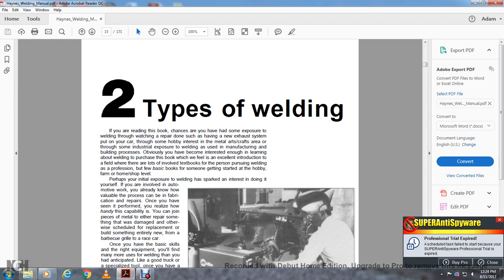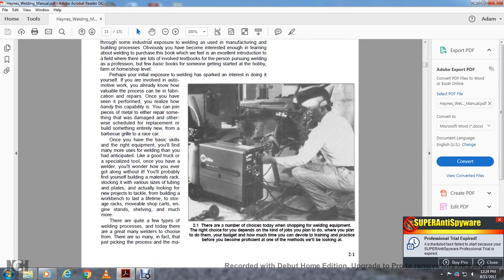There are involved textbooks for the person pursuing welding as a profession, but few basic books for someone just getting started with a hobby at the farm, home, or shop level. Perhaps your initial exposure to welding has sparked an interest in doing it for yourself. If you're involved in automotive work and you already know how valuable the process is for fabricating repairs, once you have seen the process performed and realize the capability, you can join pieces of metal, either to repair damage, replace sections, or build an entirely new car, from a barbecue grill to a race car.